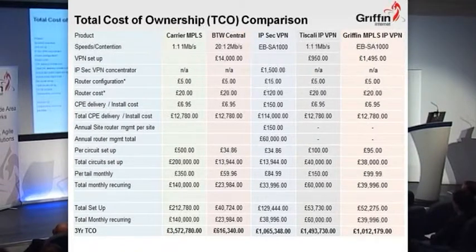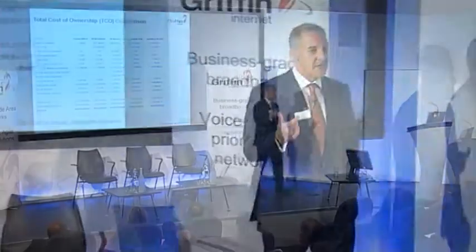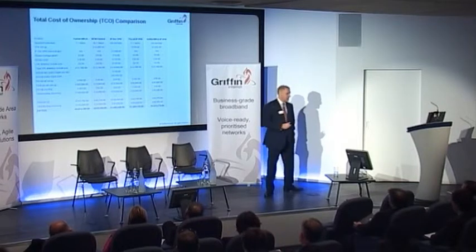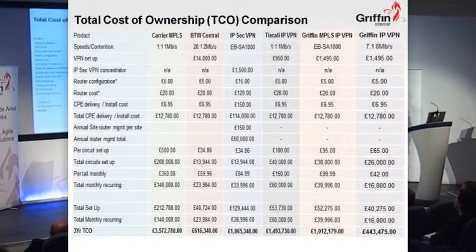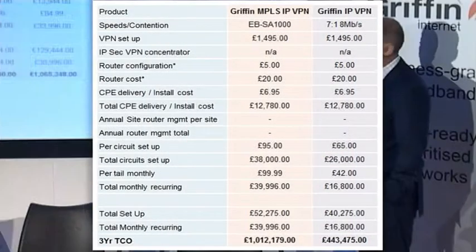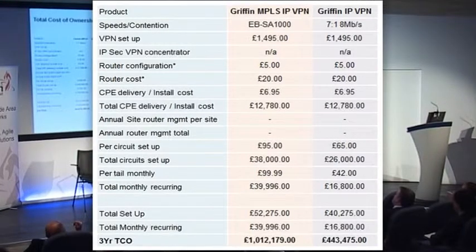So you can see, even using that very low contention product, we're still coming in more expensive than the BT Central. But remember, the BT Central product, these are 2 meg contended tails. So we're not comparing like with like in that situation. If we were to compare like with like, so if we're just using ADSL contended tails, 8 megabit tails at a 7-to-1 contention, then you can see that the price comes down really quite dramatically. Now, I would say that on the lease line aspect of the network.